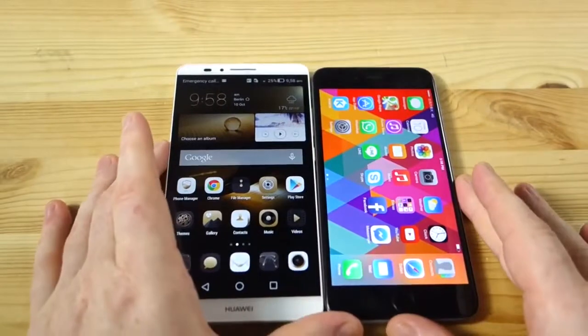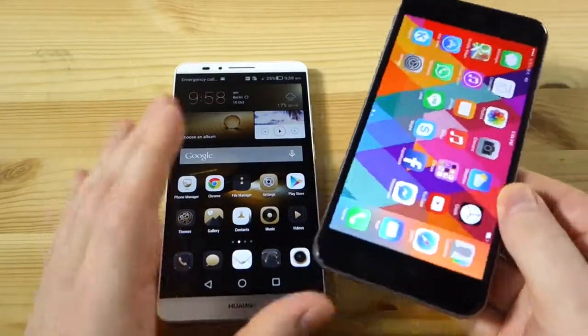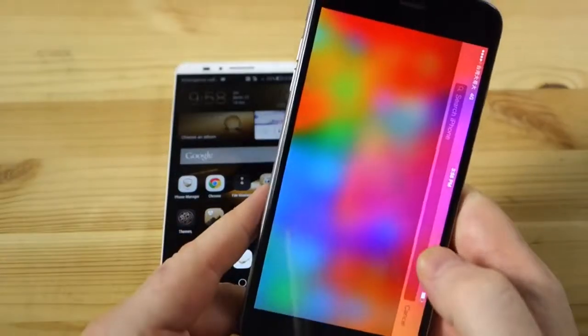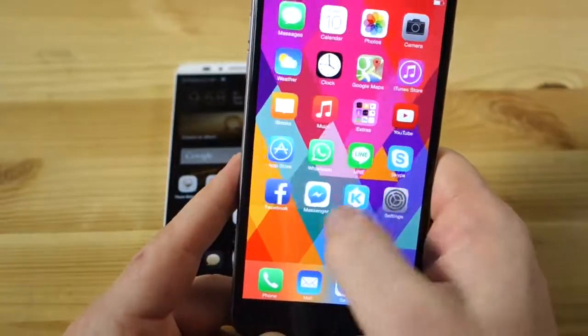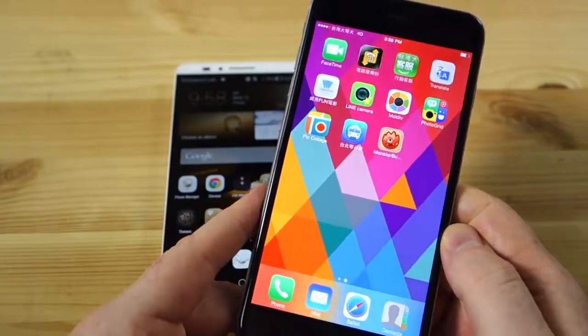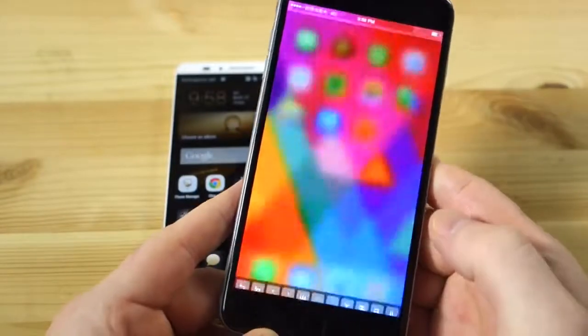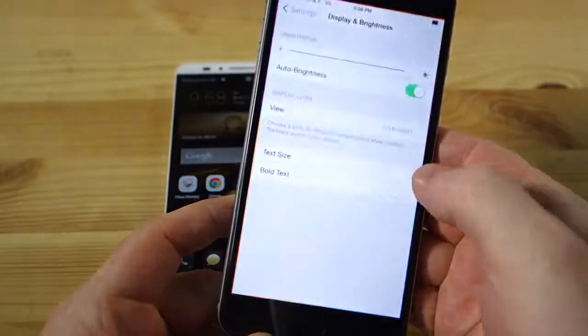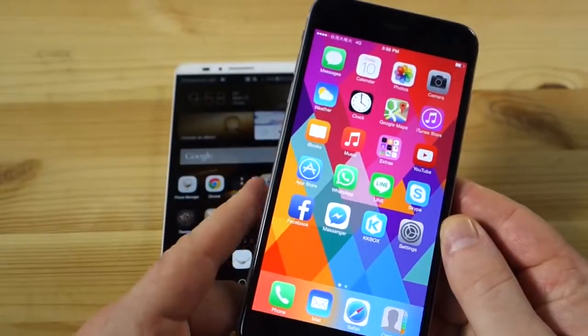Okay, now they're both 1080p screens, although of course with the iPhone you're getting a Retina display, which is their own proprietary, very high quality screen, as we've come to expect from Apple, and it looks great. I've got the brightness turned up full right now. We'll just check that. We can go into settings, brightness, yeah, we've got it on full. It is a bright display, and it's a great display.